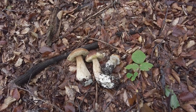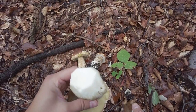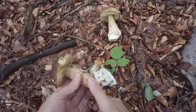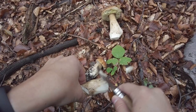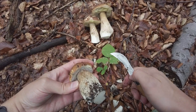Time to check the health. Let's start with this one. It's very clean. This one has quite soft stem on the bottom, but it continues up there. All right. I will not record all the cleaning today because they will be mostly healthy like these guys.